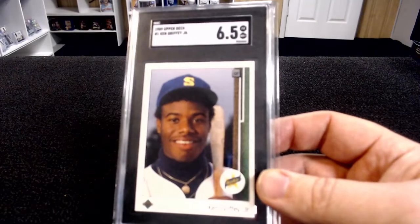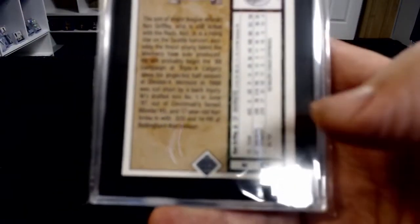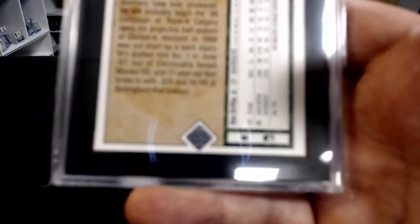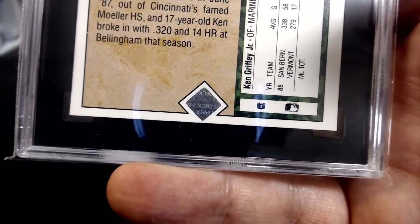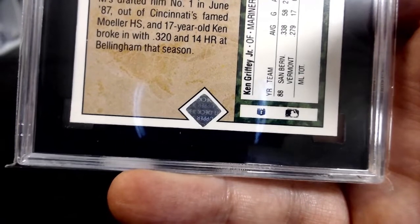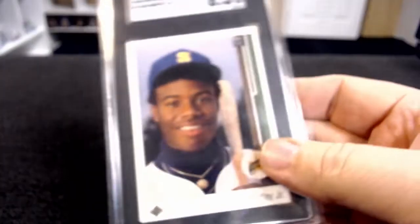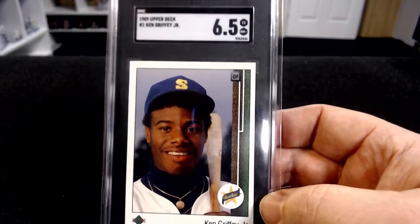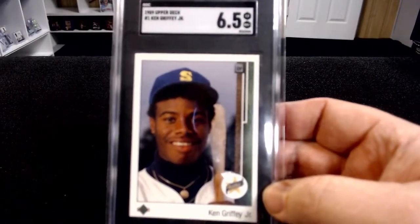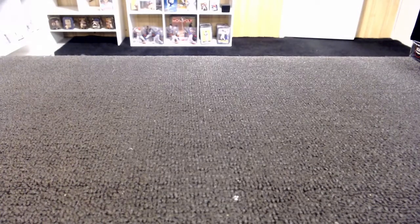It's a 6.5, which usually means there is surface damage somewhere on this card that I missed. A lot of times, if you look at the hologram on the back, a lot of people get dinged because if that's damaged or not perfectly centered in that diamond, you'll get hit for that as well. That's one of the big problems with getting a high grade on this card. But I was really happy to get this Ken Griffey rookie star, and it's really nice in a slab. I love these slabs. 6.5, not the greatest grade, but I'm not going to throw it away.